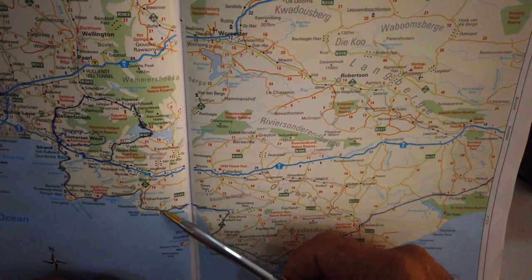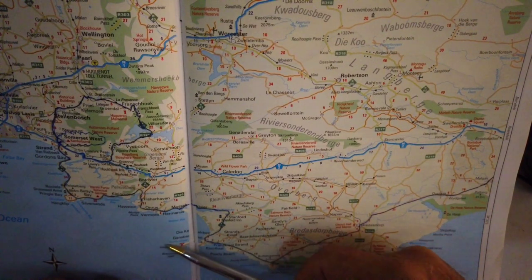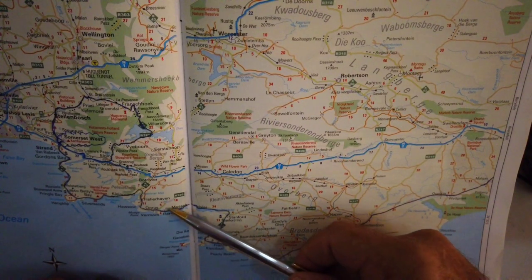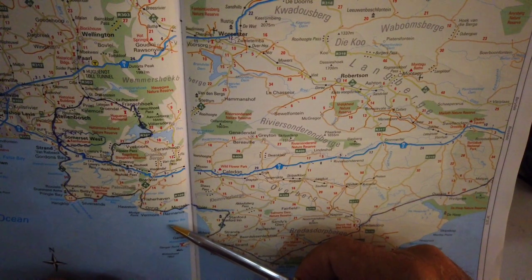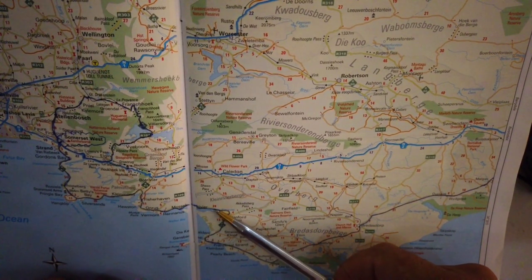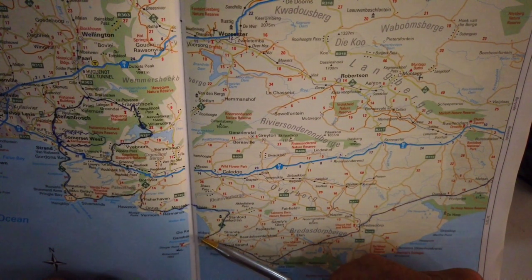Once we reach Hermanus, we will stop for something to eat. Hermanus, this area, is very, very famous for whale watching. And it's now time for whale watching, but unfortunately, we have a very long trip today. So from Hermanus, we will go inland a little bit, and then back to the coastline, to Gansbaai.